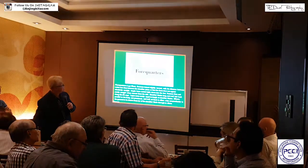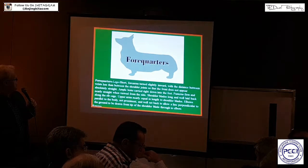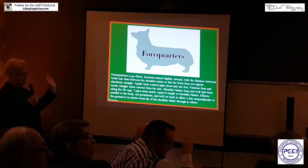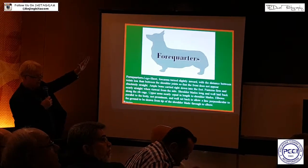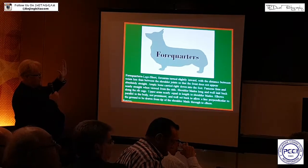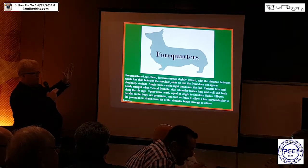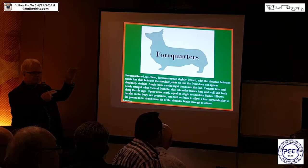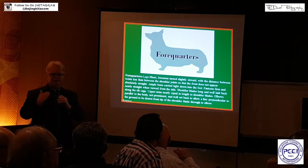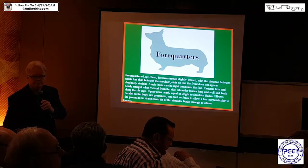Just another shot of. All right, this is all stuff that you all know, but we want those angles on the front. We want them to be balanced once again. We want the scapula and the upper arm angles to be angled well. Just like someone mentioned earlier, that the angle of the front should match the rear, so should the angle of the scapula match the humerus, or the shoulder match the upper arm. It's much better that they are equal in length than that one's more heavily angled than the other, because you're always going to get a distorted gait.